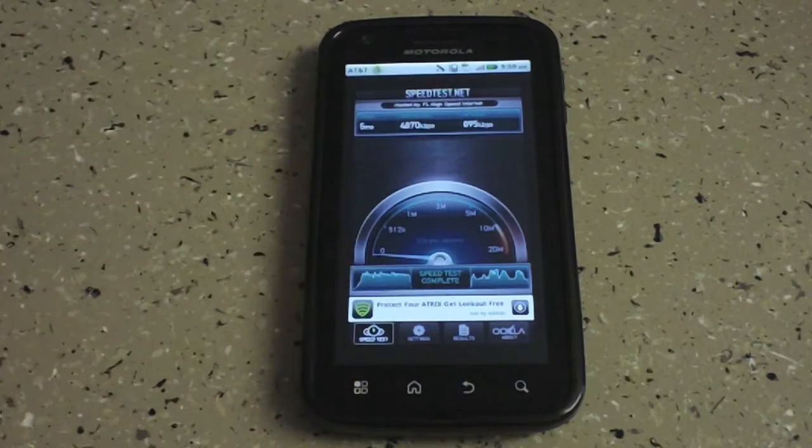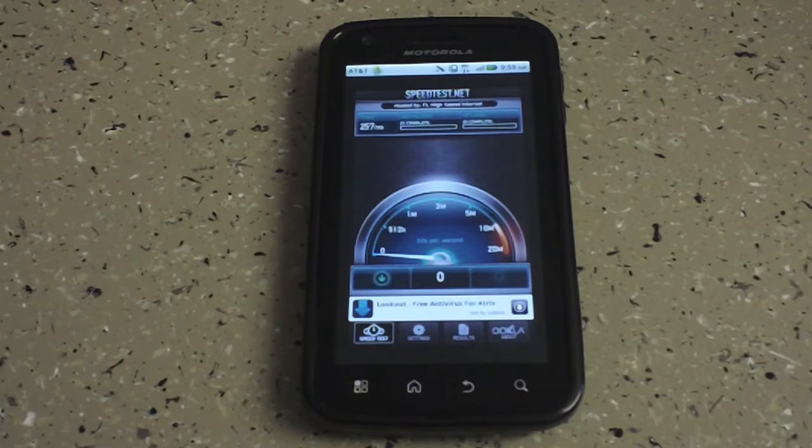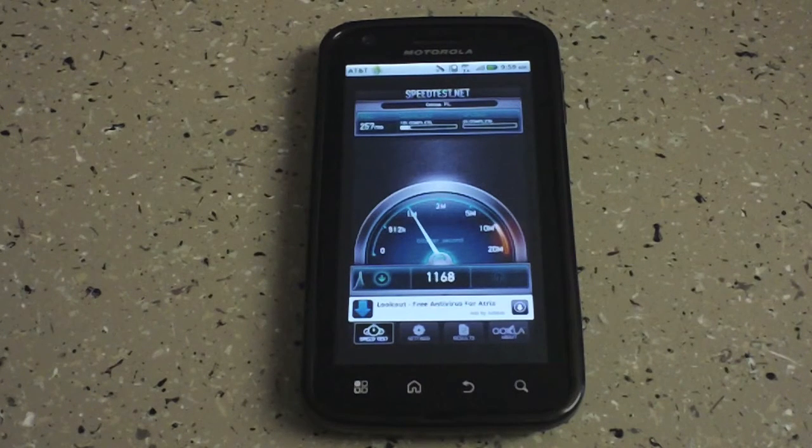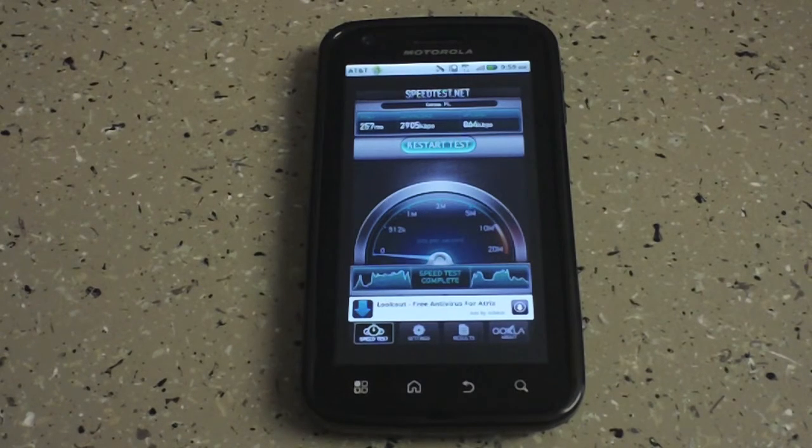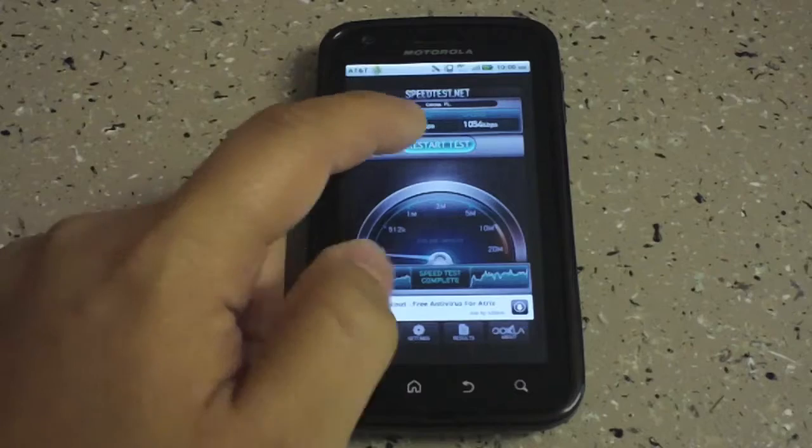We'll go ahead and try that test one more time to see if this is consistent. So this is a little more accurate to what I usually get on this test. Actually still pretty good. We finished with 2905, and that's kilobits per second. Upload looks to be about the same. We got 864 up. So we'll go ahead and run just one more test.